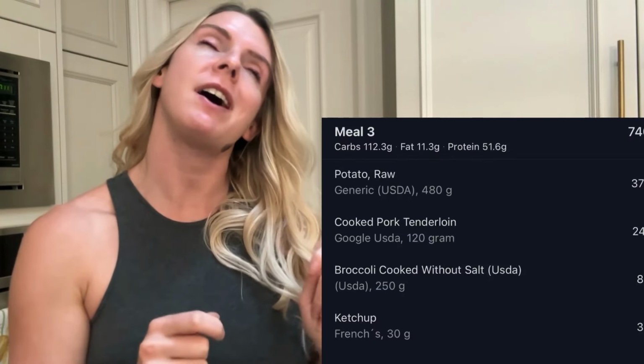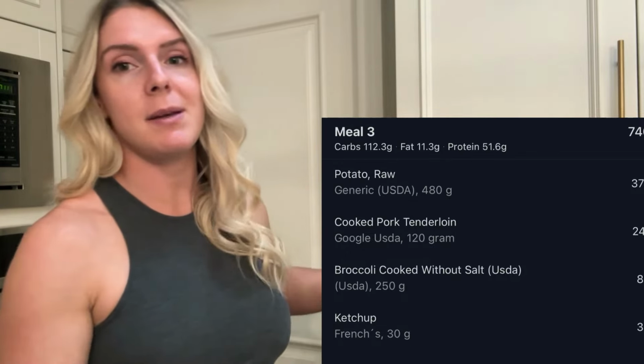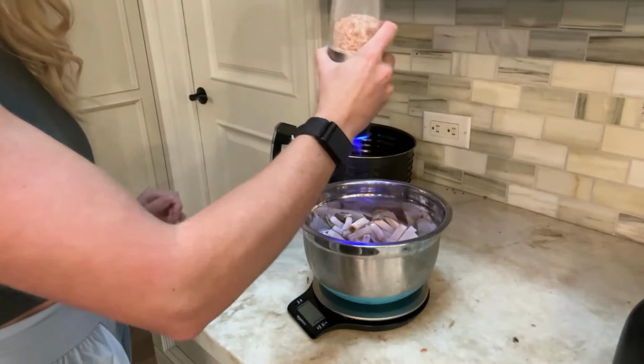It's been about 3.5 hours since my last meal, so now we are going to dive into the French fries and some pork tenderloin. So I'm going to drain my potatoes, which have been soaking now for probably about 5.5 hours. Soaking them just makes them a little bit crispier when they cook. I'm going to add some olive oil and then toss them into the air fryer.